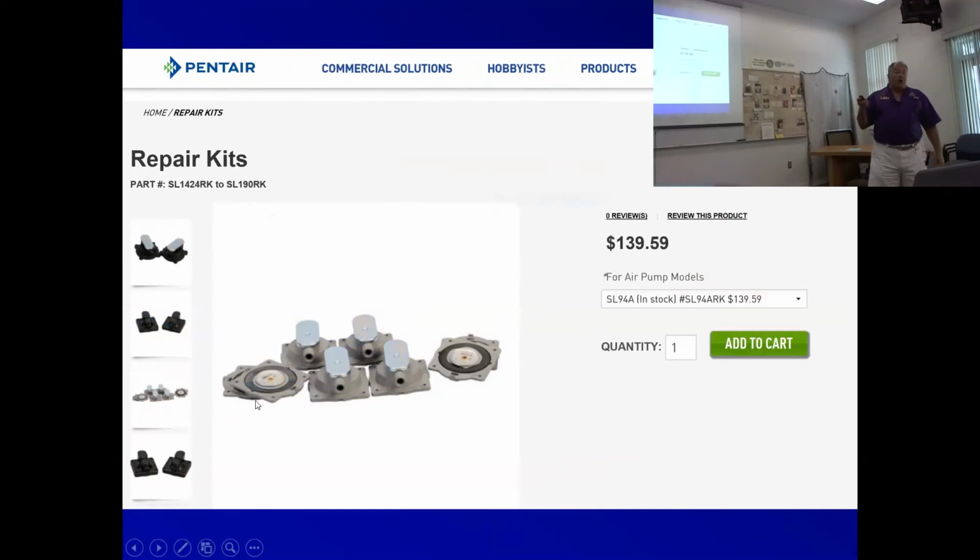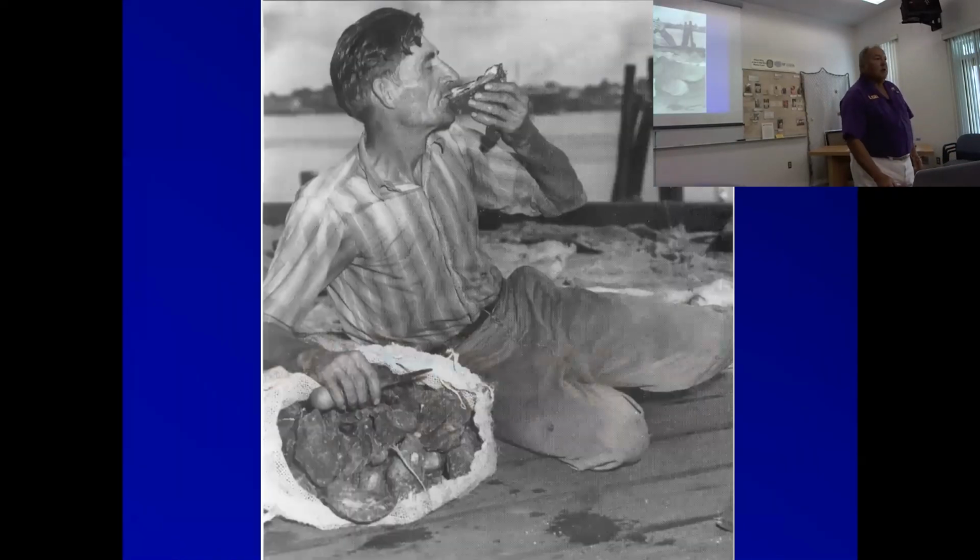So I no longer have any rubber in the hatchery. I have no air diaphragm blowers. They're all regenerative blowers, even down to 8 horsepower. Even the littlest blower for that stock room is a regenerative blower with a vane in it. So if you take anything from this talk, beware of rubber in your air system in a hatchery. Now I'm done.